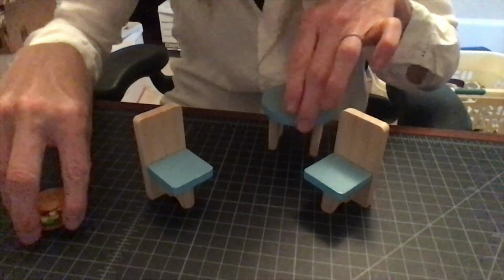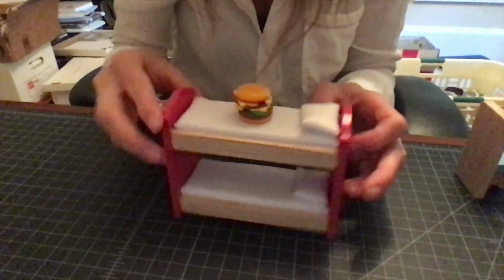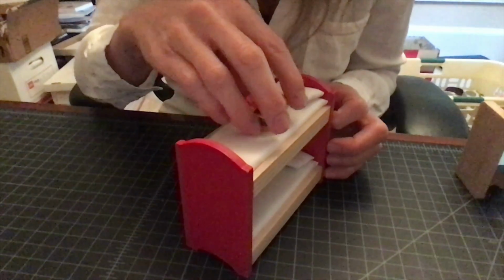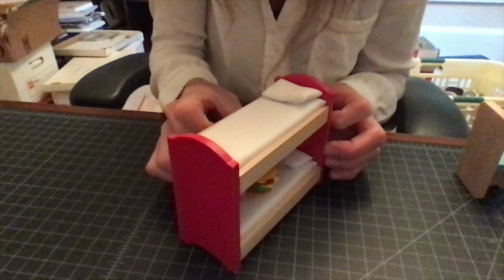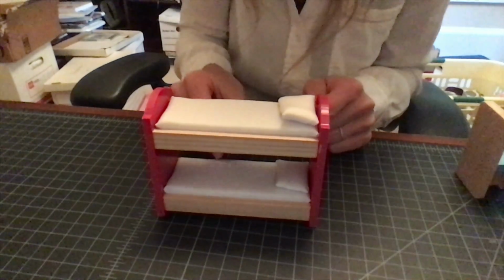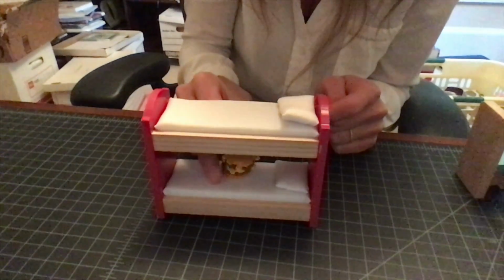Okay, now I'm gonna hide the burger again. Now where's the burger? It's on the bed. Look, my burger's on the bed. It's on the top bunk. Now I'm going to put the burger where? Now it's on the bottom bunk. Let's put it back on the top. Top. Bottom. Yay! Okay, I'm gonna hide it again.